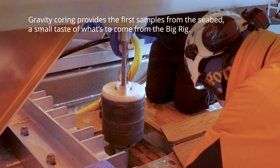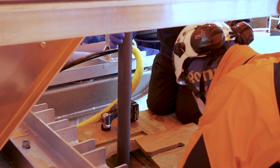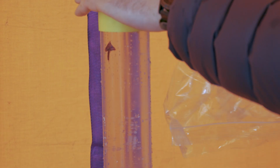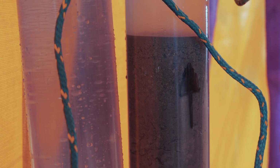It looks like it's got sediment in it. Oh, look at that! Holy! Oh, that's awesome! Gravity core! Oh, sediment in there. That's a goodie. It went amazingly well. We got 1 meter and 11 centimeters full of sediment in our first gravity core of the season.